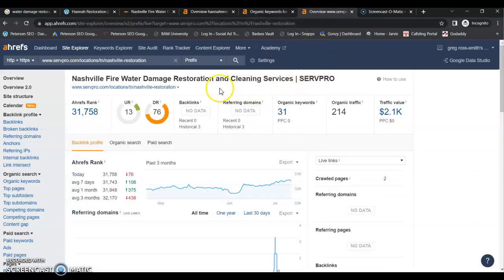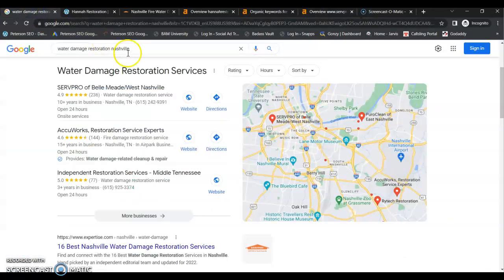If we look at your competitor, we don't care how their website is performing. We only care about this location. And the power of their website is carrying this one location because they don't have any backlinks or referring domains. But they do have 31 keywords that they're ranking for. And so they're getting over 214 people just to this one page. So these guys are going to be super easy to beat, but you do need to work on the strategies that I just mentioned. And then this last part here is this Google Maps section.